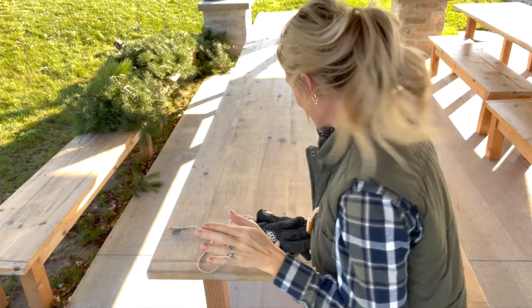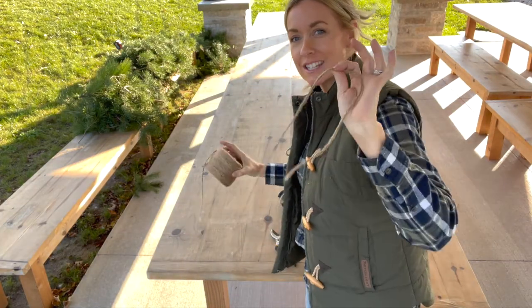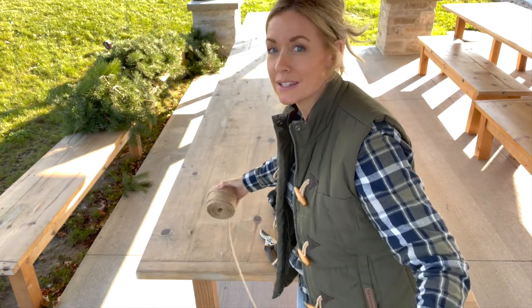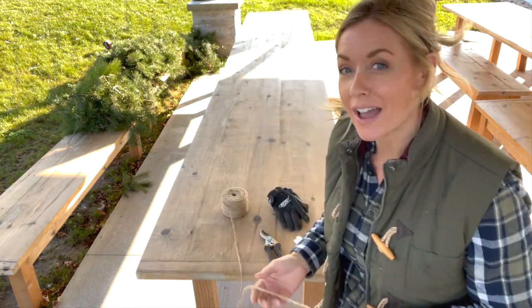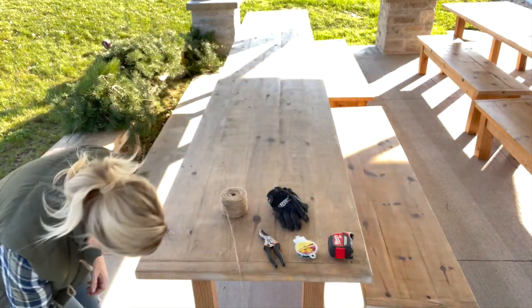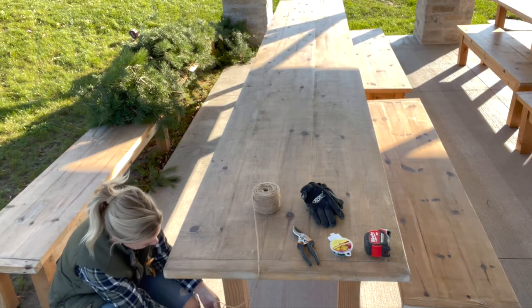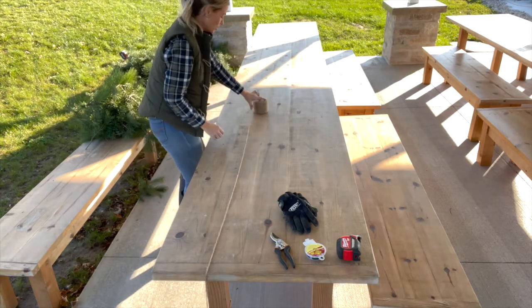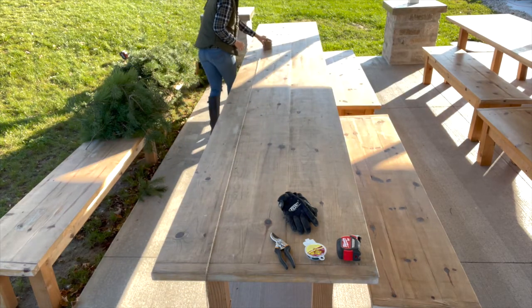Very easy to do. Like I said before, I'm just gonna take some of this string and tie it to the leg of the table just to hold it in place so it doesn't slide around while I'm pulling on it and wrapping the garland around it. So I'm gonna do that first. And then I'm just going to run it the length of the table.